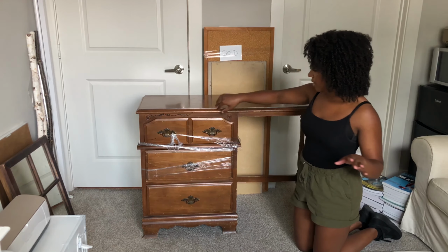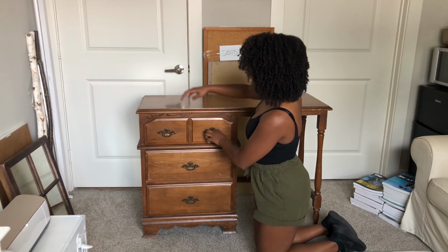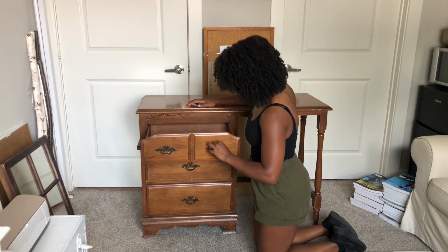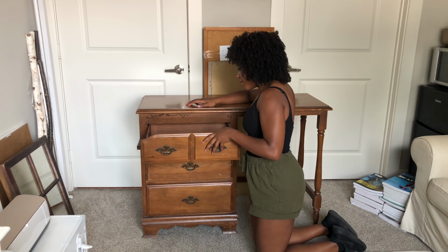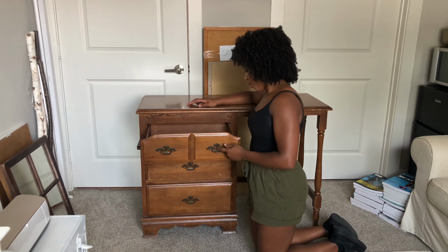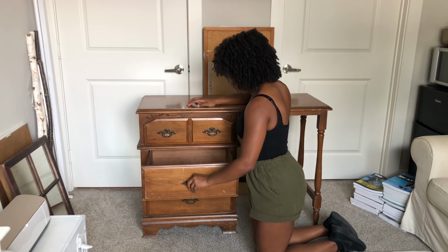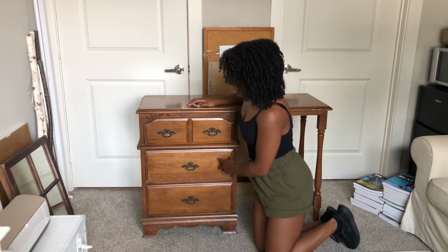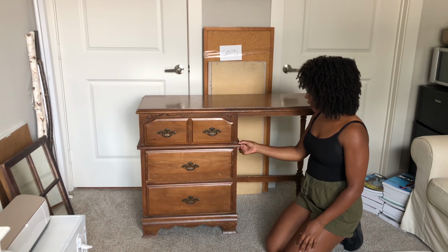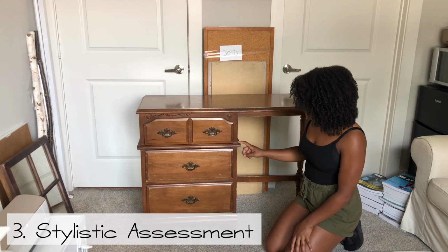Then I would take this plastic off and look in the drawers. So these drawers look nice. They look fine. I can definitely replace the hardware. They're just simple screws in here. So following this, I would look at things that I would possibly want to remove, like this.